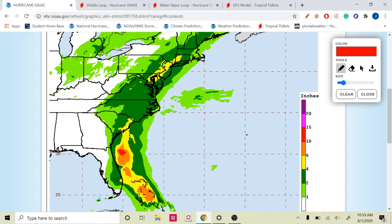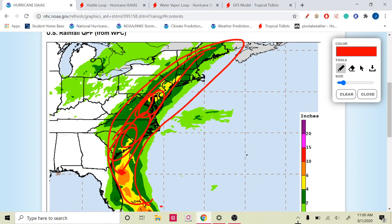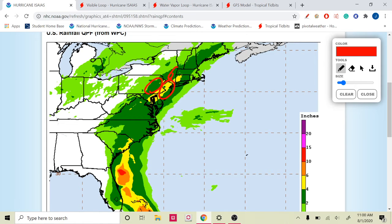But a good 2 to 4 inches still will fall, which will cause some flooding problems. We can see 2 to 4 inches all the way from Florida up to Maine, hitting South Carolina, North Carolina, Virginia, Delmarva, New Jersey, New York, Pennsylvania, Connecticut, Massachusetts, Vermont, New Hampshire, and Maine. But it looks like there will be a swath of 4 to 6 inches for New Jersey, all the way down from Maryland to Connecticut.